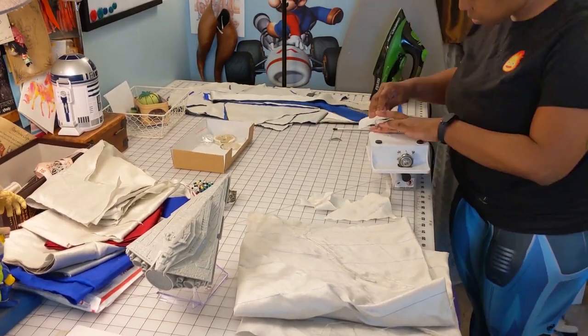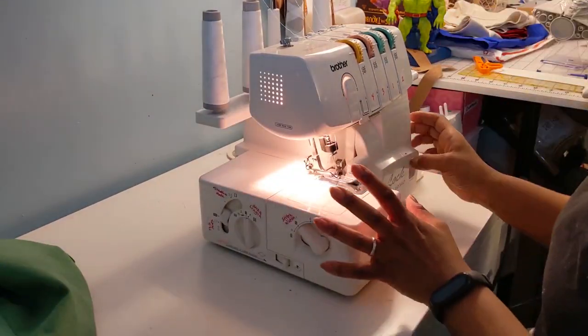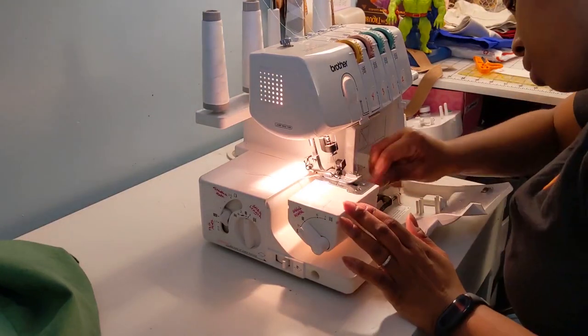The machine tension is fiddly anyway, so I go to Old Faithful, my serger, to get through this yardage. After today, she needs some serious maintenance.